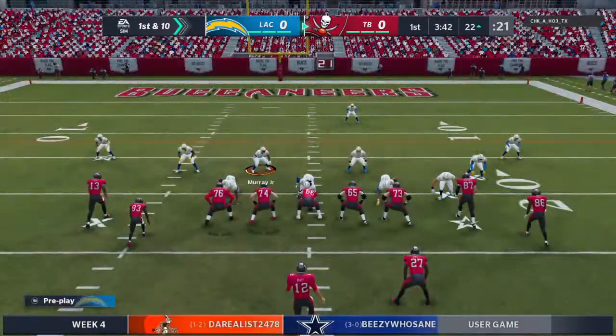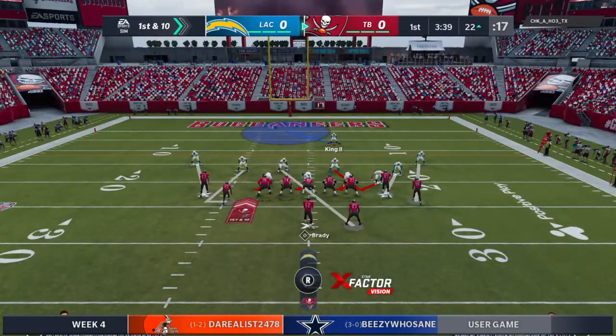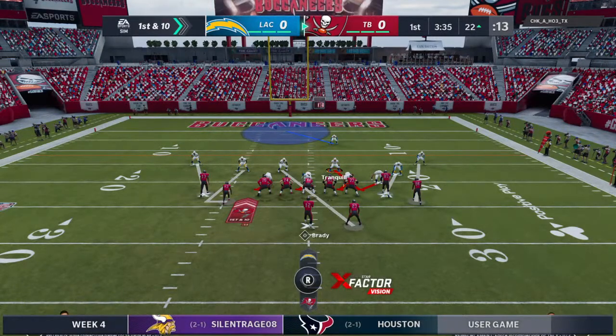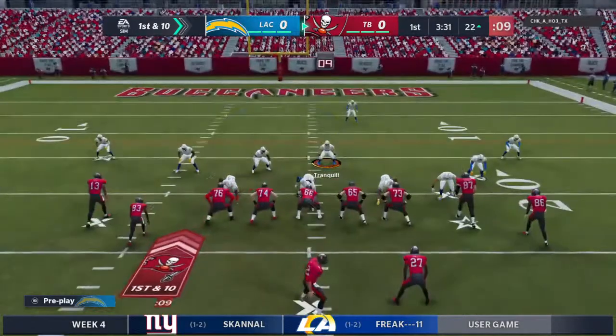After the penalty, a fresh set of downs. It's 1st and 10.